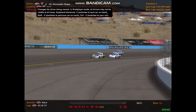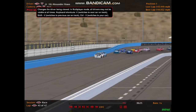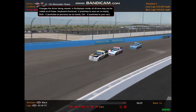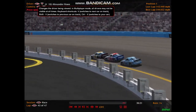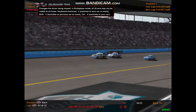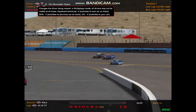And look who's out in front now. Alexander Rowe in the 16 car. Can he win this race? We'll find out here. Quinten Moore's doing everything he can there. Quinten finished 2nd at Rockingham. He hopes to not finish 2nd again here at Phoenix, but I'll tell you what, he's all over that back bumper of the 16 machine. 4 to go.